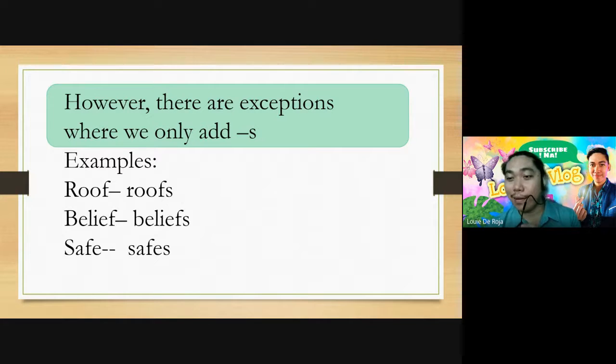Hindi lahat ng mga magjowa, hindi lahat diyan ay nanloloko at hindi lahat ay seryoso. Joke lang.